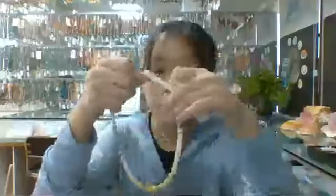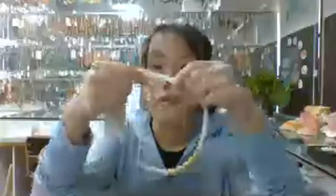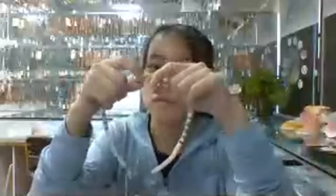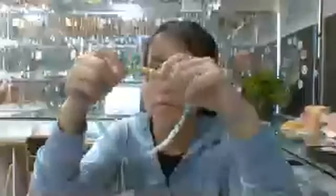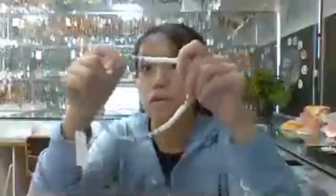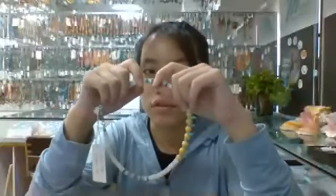This kind of gemstone necklace has main stones of white shell heishi and blue turquoise heishi, and also a scale side round piece and turquoise pendant. This is the 6mm white shell heishi piece, with this blue turquoise heishi piece, about 5 to 6 millimeter blue turquoise heishi.